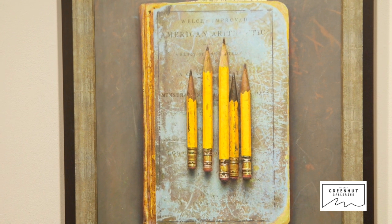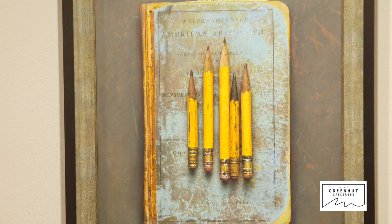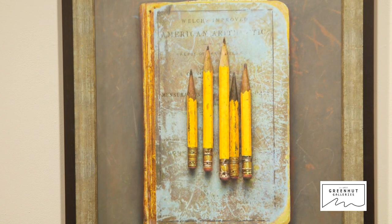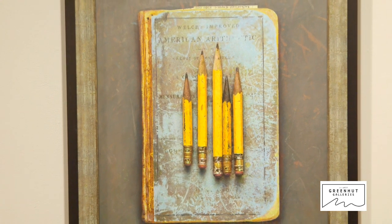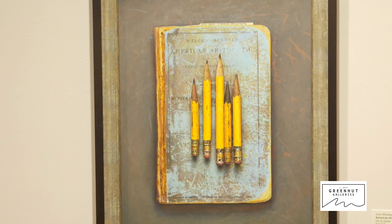The next one is called American Arithmetic, because that's the name of the book. The reason I put the yellow pencils on there was, first, the colors just seem to radiate that nice green-blue background. And also, here it is.